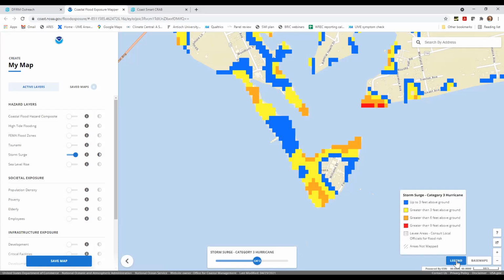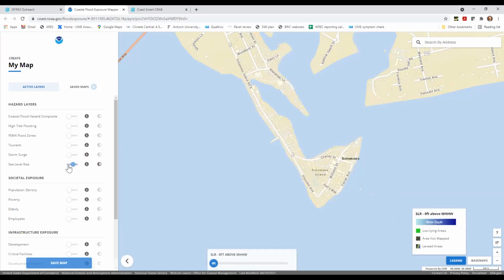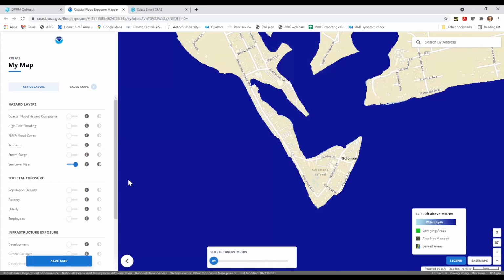And if you click over on the legend, you can see these different colors correspond to different amounts of flooding during that storm. And finally, the last feature on here I wanted to share is that it can show different amounts of sea level rise. So right now, this is just showing water levels at a mean higher high water, which is where the water level is during the normal highest high tide of a month.